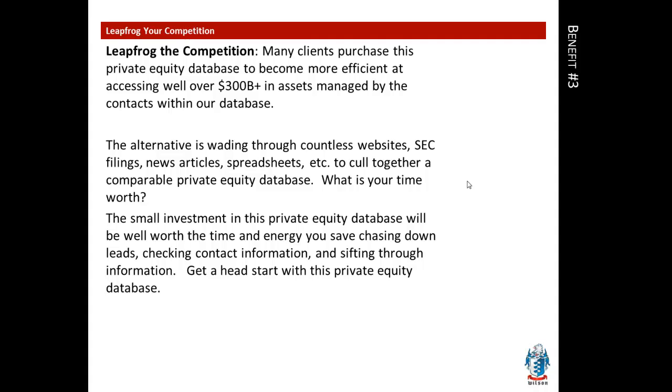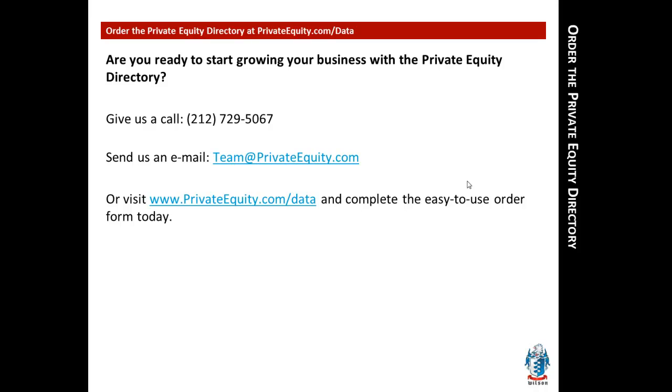Many clients purchase this private equity database to become more efficient at accessing well over $300 billion in assets managed by the contacts within our database. I actually think it's probably higher than that, given how much capital these firms have on hand. But at the low end, at least $300 billion, which is a pretty impressive total in capital under management. The alternative, whether for your firm or for your competitors, is wading through countless websites, SEC filings, Reg D filings, news articles, spreadsheets. Any other way that people try to make do without a database is pretty tough to get by on in a productive and efficient manner.